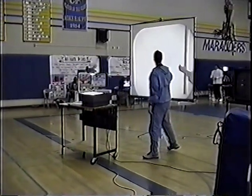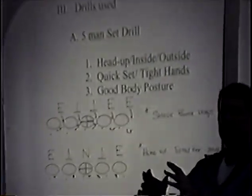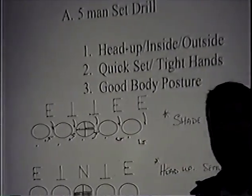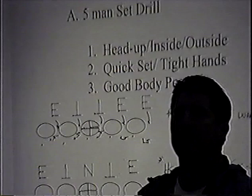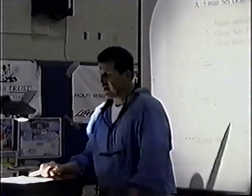Here's what you want to concentrate on. You want a quick set, tight hands, and a punch. And good body posture, which means what? You got to have that inside post foot up, and you got to have your knees bent, okay? Then you get head up. When you get head up, you got to assume it could take an inside move.